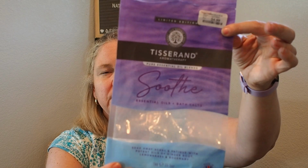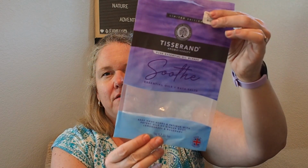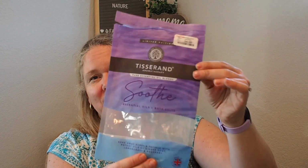Also, if you're just looking for a treat kind of thing, I feel like Home Goods and TJ Maxx are also great places to find bath salts. So I had picked up this bath salt with rosemary and lemongrass. So anyway, definitely a cheaper place to find specialty bath salts.